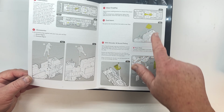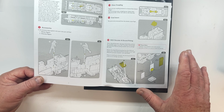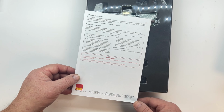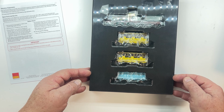Same with the coal insert, and here, fitting the decoder. Quite surprised for such a small engine, it still can fit a decoder in there. 18-pin decoder, should you wish to do that, run it digitally. Okay, and then the usual bits on the back here, safety notes: be over 14, don't let kids play with it, all that kind of thing.